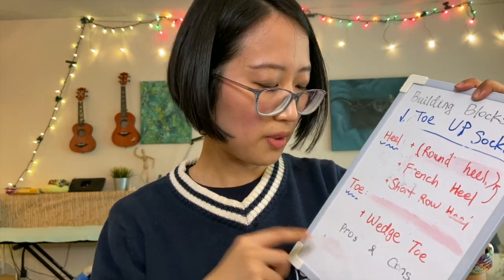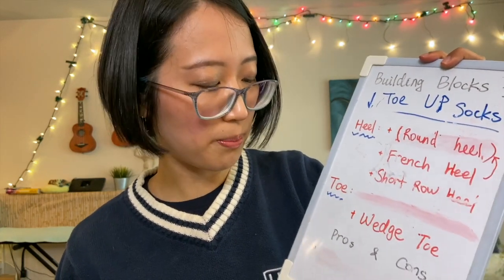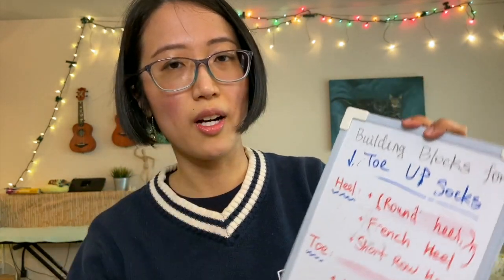I think the best advantage for toe up socks is that you will be able to decide your yarn usage. Like if you just have a small ball or a medium ball of yarn and you don't know if that's enough for knitting a sock, and you don't know how tall your cuff can be, you can choose the toe up socks method. And you can do two socks at a time.